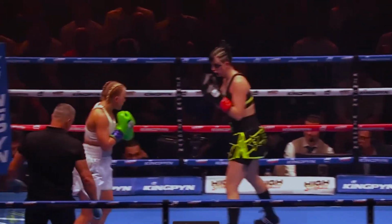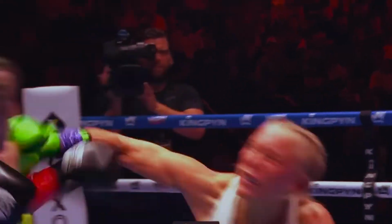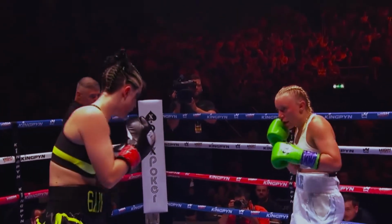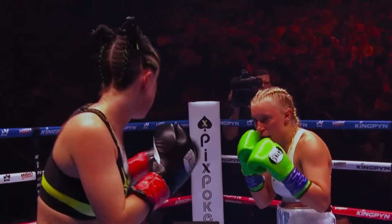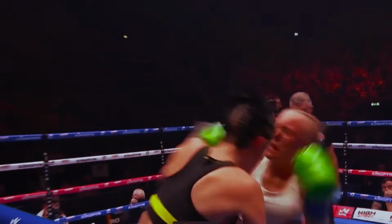She steps in, steps out, and isn't allowing Emily the opportunity for those overhands. That's why Emily's got to try and do that little slip and fire. The problem is now Barbie's seen it multiple times, so you have to find more variety. Double jab right hand, angle switch right hand, clinch right hand, something.